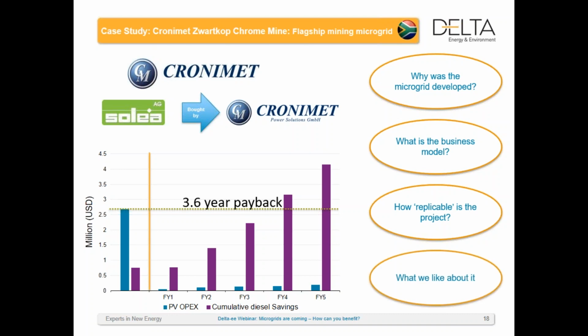What do we like about this microgrid? Well, it's a simple microgrid. It has very real savings, very quick payback time. And it is just generally a very good example of an off-grid microgrid that realizes very real savings and is very applicable to many different cases. So now I'll hand back to John to go through our next case study.